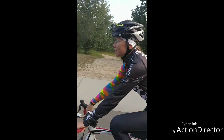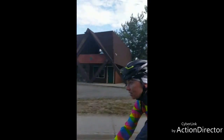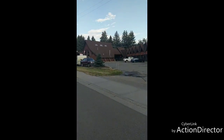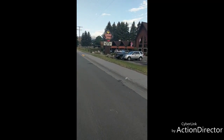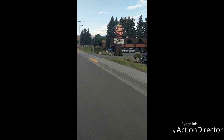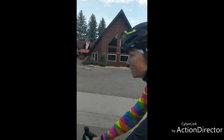Starting day 2, we just got breakfast back in Red Lodge, which is behind us. And this was our hotel, Chateau Rouge, which had a very nice jacuzzi after we got caught in a rainstorm at the top of the pass. Really nice. Ingrid, how are the legs?